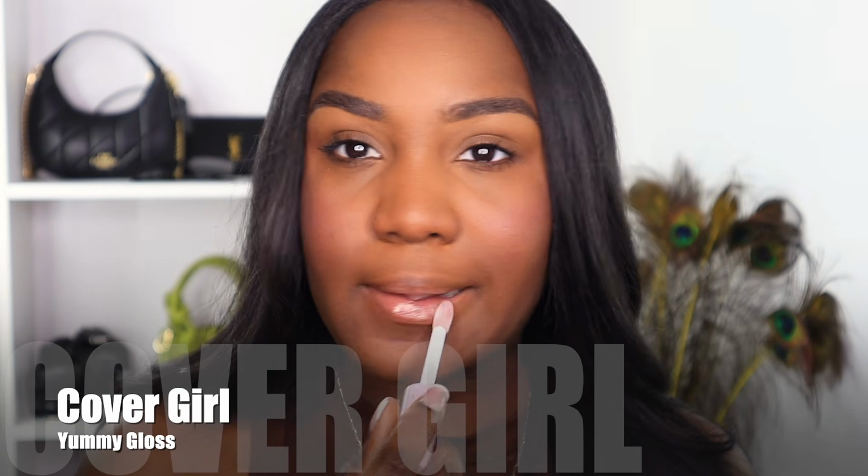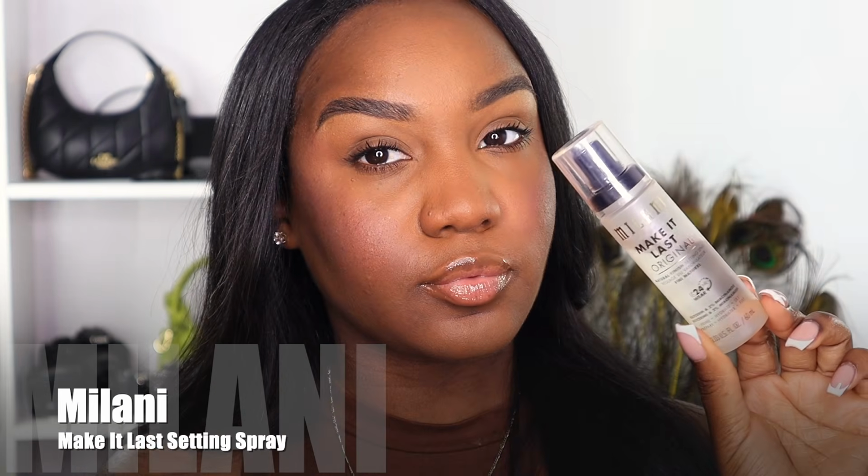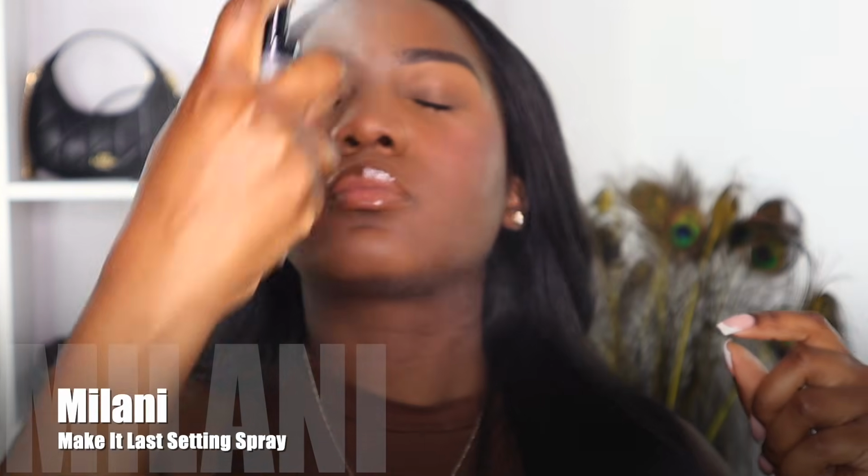So again, to just top off everything, I'm just taking my CoverGirl Yummy Gloss, and that's it. We did a quick 5-minute look, guys. I've been doing this all week. We do want to set it with some setting spray. I did take my Milani Make It Last setting spray, and this is just going to set everything in place.